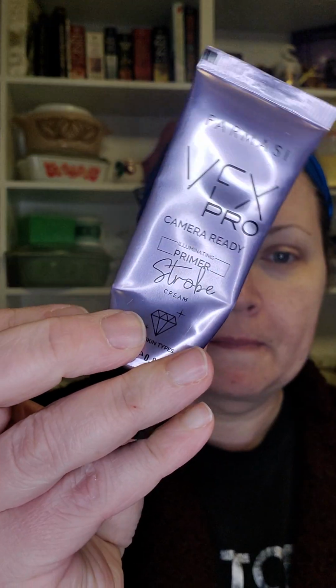So I'm going to start off pretty moisturized. I did that earlier when you weren't around. So I'm going to put some primer on my face. This is the Strobe Primer, the VFX Pro. I like it because it gives a nice gentle glow underneath my makeup. So I'm going to put this on real quick and I'll be right back.